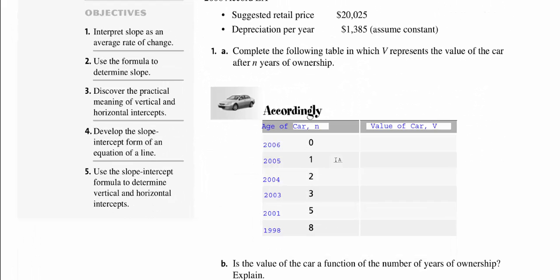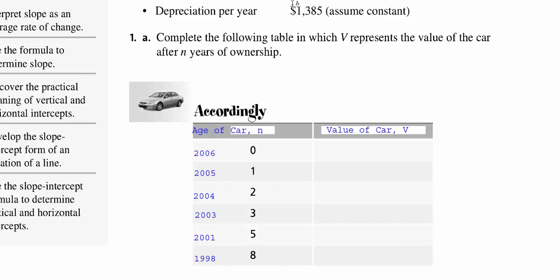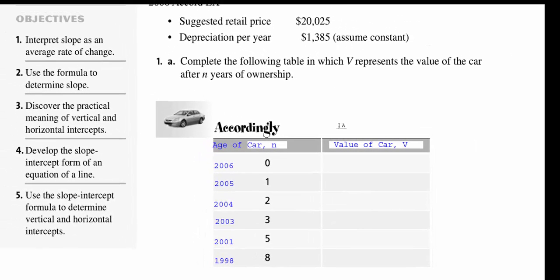I just want to point out, if it's currently 2006, a car that's 8 years old would be a 1998 model. A car that's 3 years old would be a 2003 model, and a brand new car would be the 2006 model. So the value of the car, if it's brand new, well, we're told that's $20,025. So we can put that here.